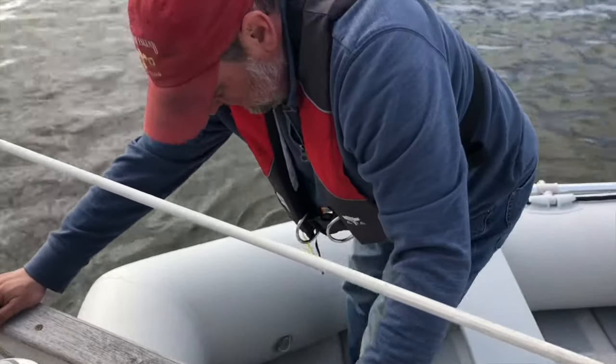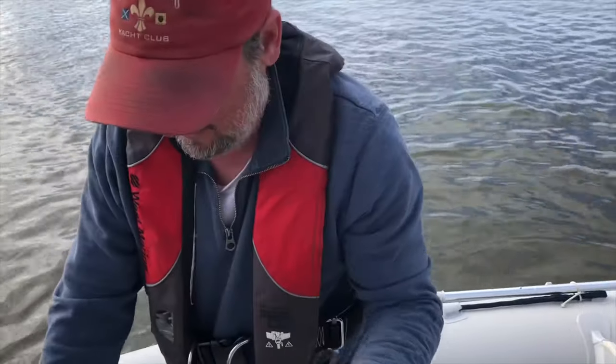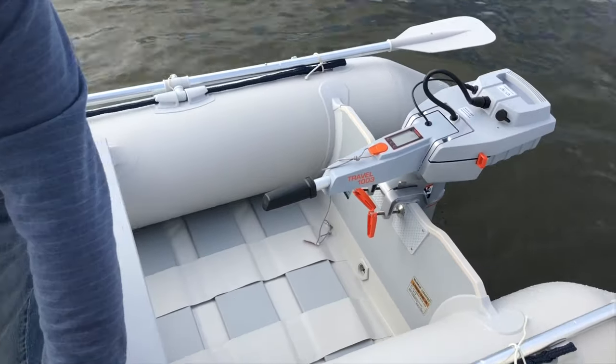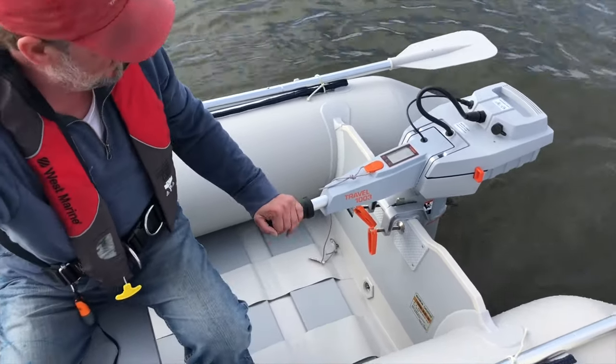So what are you doing? Okay, well, this is the inaugural moving of the dinghy we bought like 2 months ago. In November. And yeah. The motor. It's January now. So this is our February now. Our cheap West Marine dinghy.